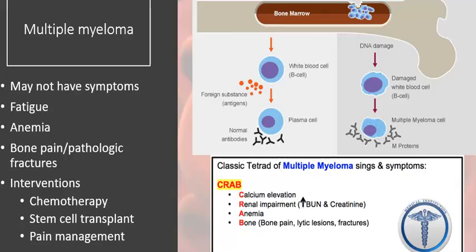The diagnosis is by bone marrow biopsy: 10% of bone marrow infiltrated with plasma cells, presence of monoclonal protein in serum or urine, and presence of osteolytic bone lesions. Those osteolytic bone lesions can show up on a CT scan or a PET scan.